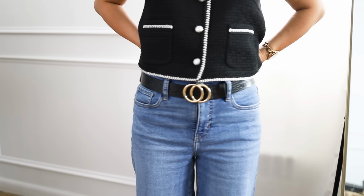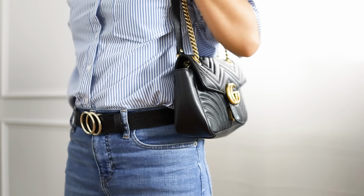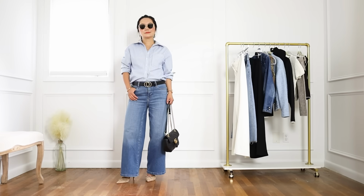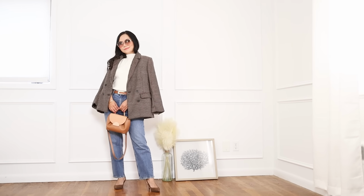My biggest tip when it comes to choosing the right belt: color coordination. The easiest is to match the color of your belt with any of your accessories. It can be your bag or your shoes or both. By choosing the same color that goes with your other accessories, this will make your outfit look more intentional.